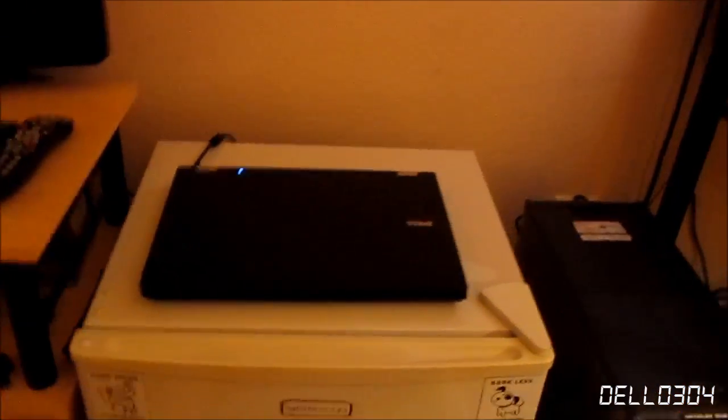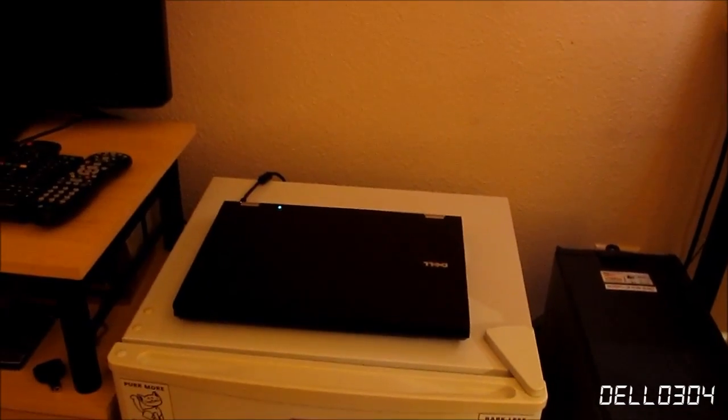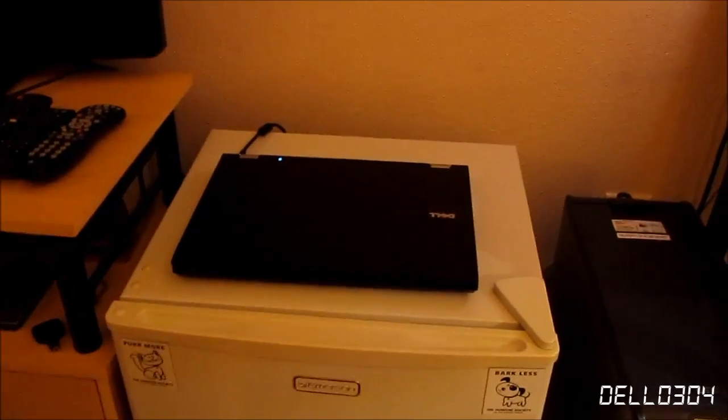Okay, and ever since I upgraded the E6400 here, I've always wanted to find a use for it, because it just sits here and collects dust as well. So I finally found it. I take this thing to school now and I use it for schoolwork, which is cool. So let's go ahead and open it up and turn it on.